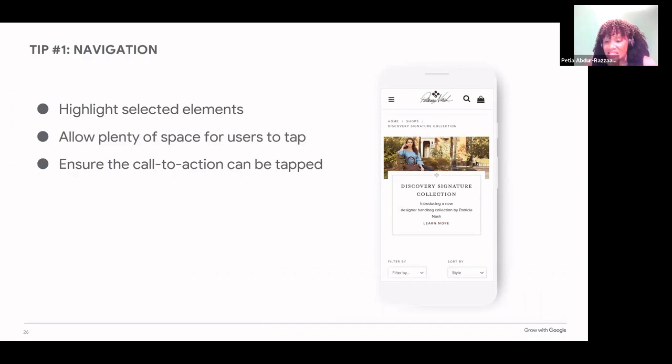Make it very easy to get around your site. You can do this by doing the following things. Highlighting elements that are selected, for example, when choosing options in an e-commerce store. Designing your site to allow plenty of space for users to tap. And again, this is honing in on the mobile device usage. And make sure that your site includes a call to action. And if there's a call to action, it needs to be tappable to take visitors exactly where they need to go.